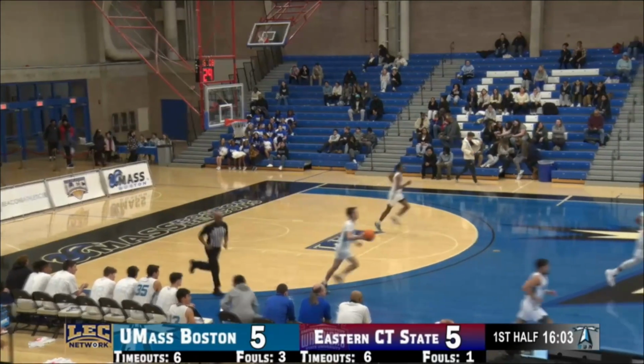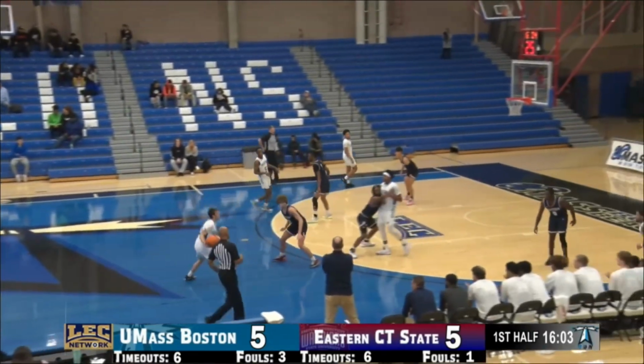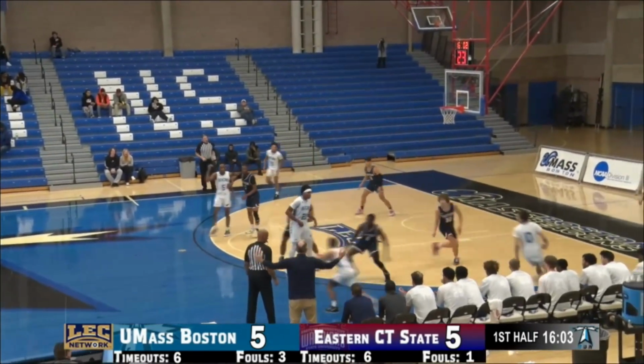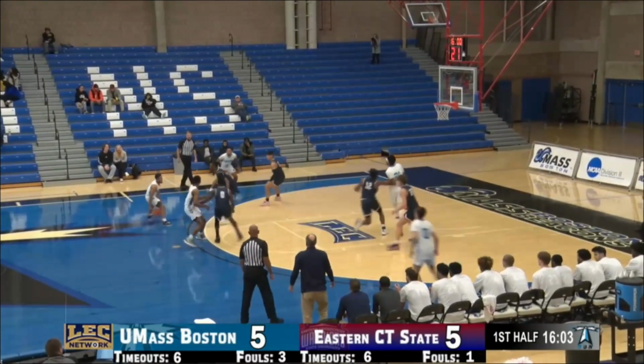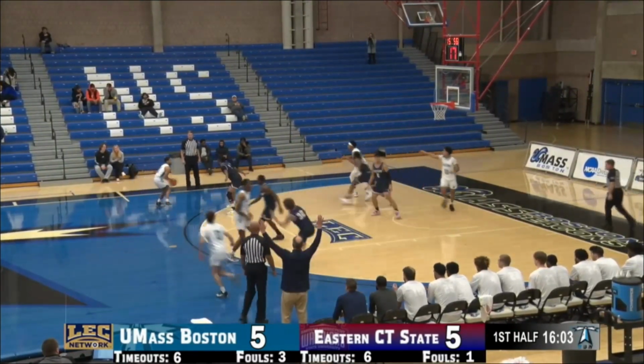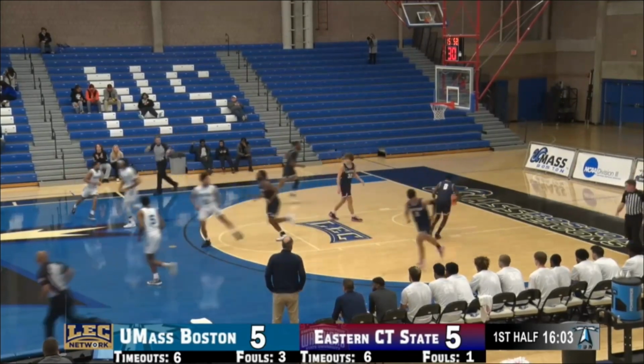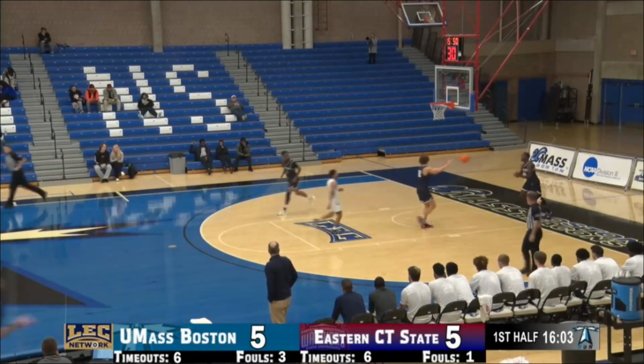Last year, these two teams met twice. UMass Boston won the first matchup in the regular season, 62-54, back on January 22nd. They played a month later on February 22nd in the Little East Conference Tournament quarterfinals. As that 3 will drop by Emmanuel Zayas as he drills the triple.